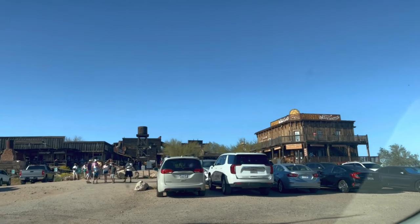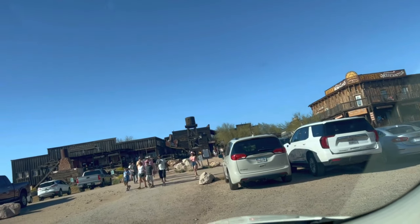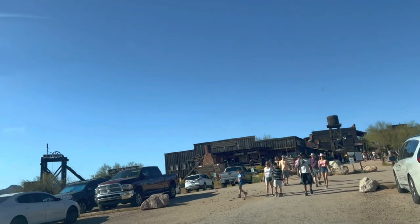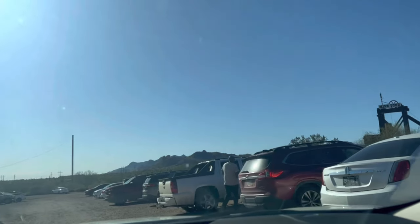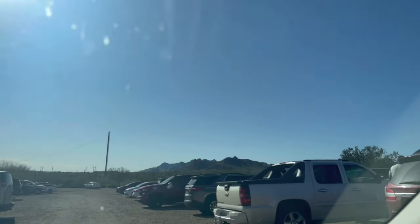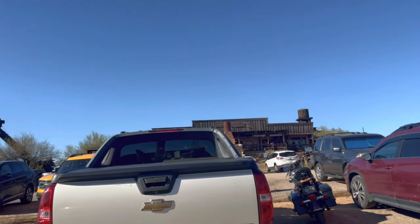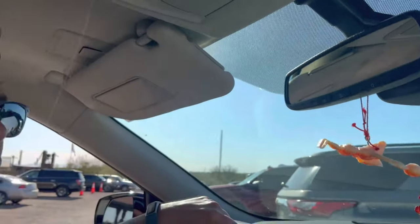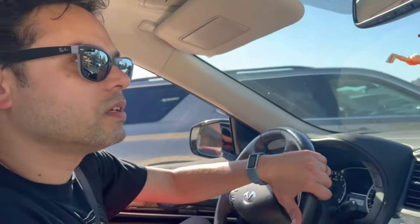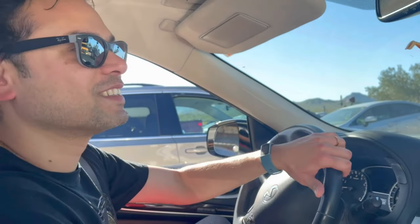This is like an abandoned gold mine. Like in South Dakota, how they have the 1880 Town? No, exactly. So it's something like that. We're gonna spend some time here, then probably head back home. But yeah, let's see what is there to be explored here.